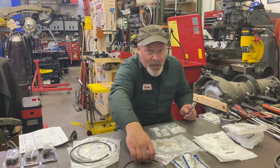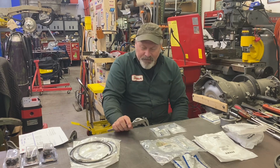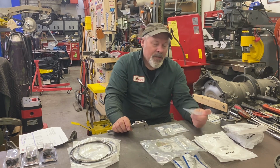I like to have as big a snap ring as possible to prevent wearing the case out like that, but it doesn't seem to bother. So that's that. Let's move on. Well, let's just hit this stuff here.